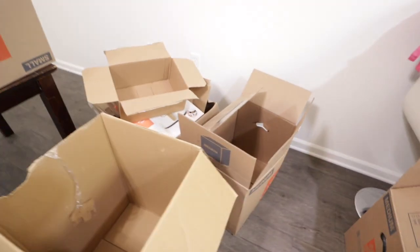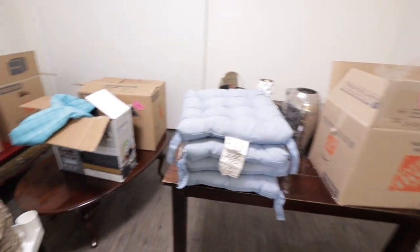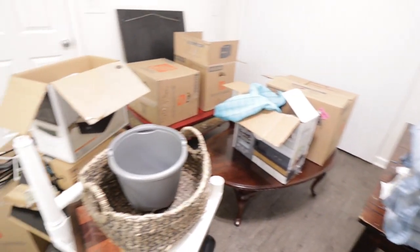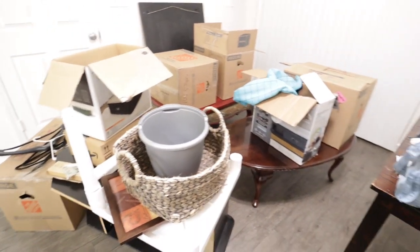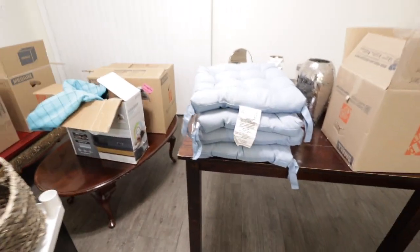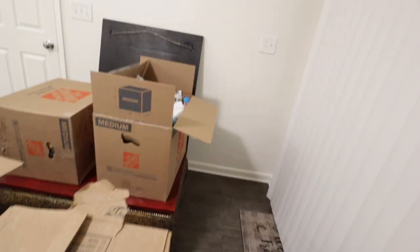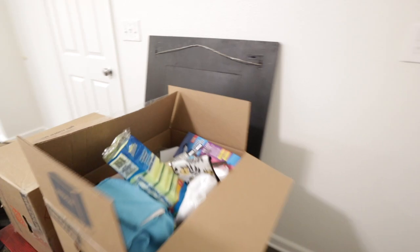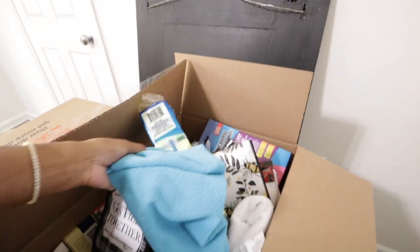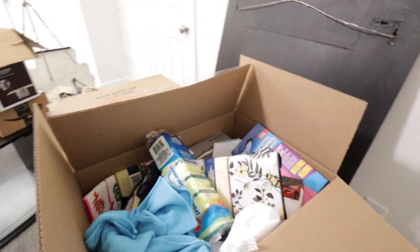Still not sure what I'm going to do with those things yet, but this area over here is just everything that still needs to be unpacked and put away. That will probably be in a different video. I'm not going to try and do too much more in this video because we're already doing a lot. The good thing is this box right here is majority cleaning products and kitchen stuff, so it's not really too much I have to unpack here.